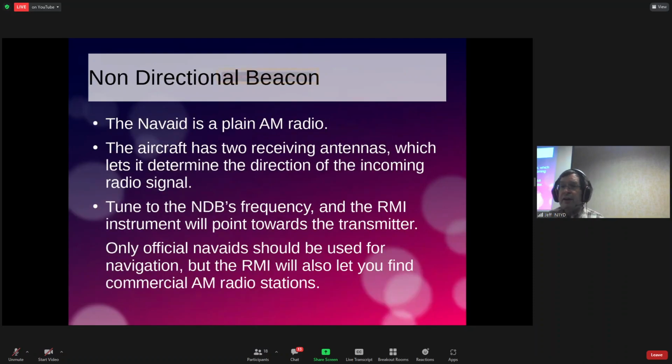There's another kind of nav aid that people kind of hate, and I don't really know why. No plane I've ever rented ever had one, but a non-directional beacon is just a pointer on your instrument panel that's pointing to the radio. Your plane has two receiving antennas, and from the two antennas, it can sense which direction the station is located relative to you. And as your plane turns, the indicator on the instrument panel would change as well. And they call that the RMI on your panel.